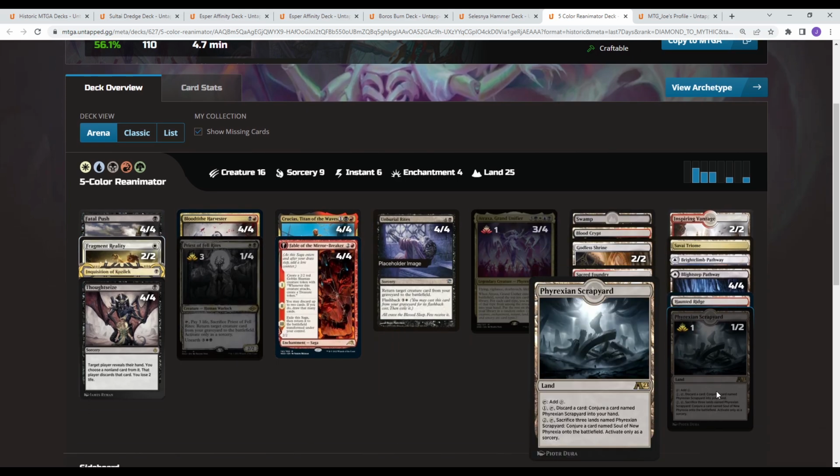And then kind of a cool card, and this is something that, now that I see it, the Sultai Dredge list would be kind of cool to have this in. So it's Phyrexian Scrapyard. For one mana and you tap, you get to discard a card, and you get to conjure another copy of this land to your hand. And then you can sacrifice 3 copies of the land, and then you get Solanus Phyrexia, which is a 6/6 colorless creature, into the battlefield for free. So this is another way to bin stuff into your graveyard that you don't want in your hand, which is kind of interesting.